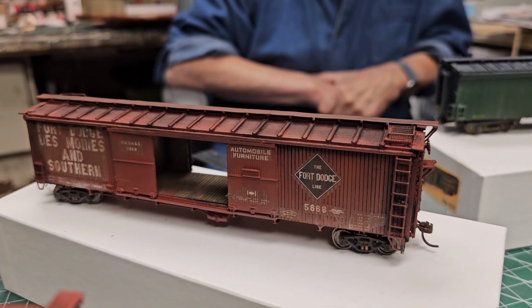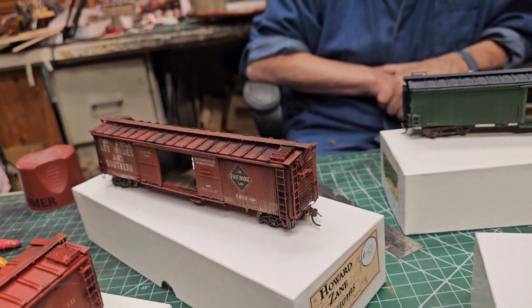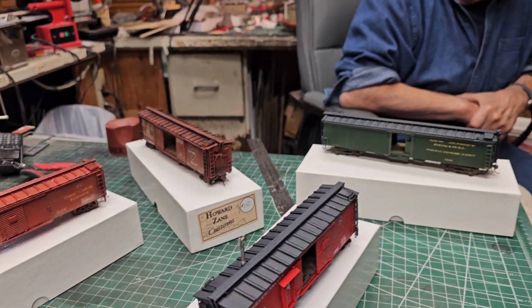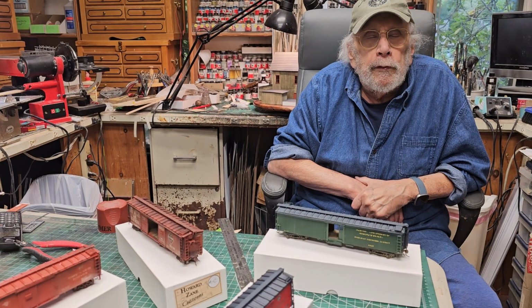Wow. Well, Howard, thank you. And every week we're going to showcase some cars, and this is today's showcase of these particular cars. Now these can come weathered or unweathered. It doesn't make any difference. If you like a certain number, we can put that on for you. We could take weathering off or add weathering if you like.